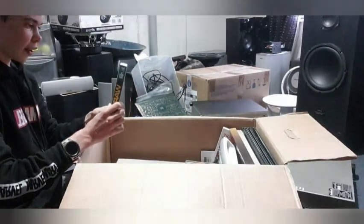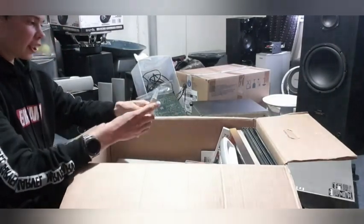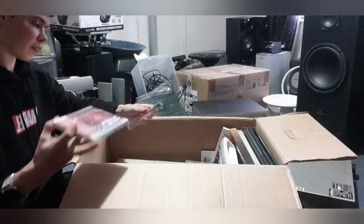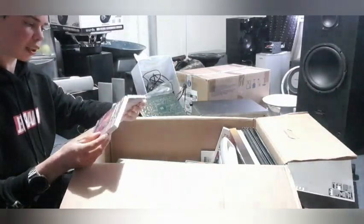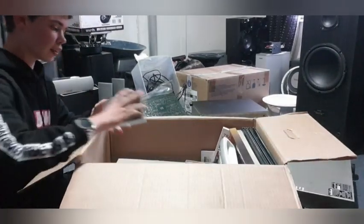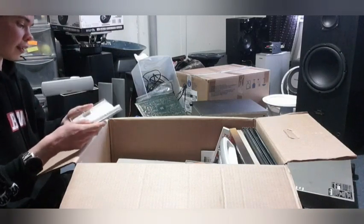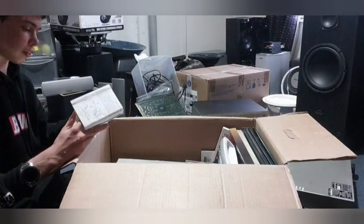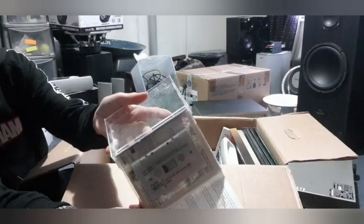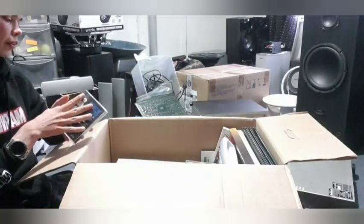10 movie pack. Ah, cool. A couple of little nooks and crannies in here. CDs. An old CD. And we got another one, which is a... oh, it's a tape. Oh, wow. Look at that, guys. It's a cassette tape. Probably played it on my player.